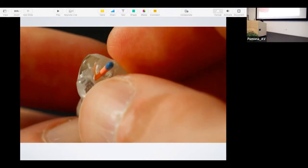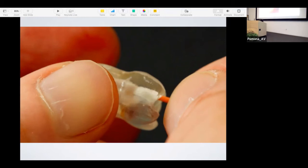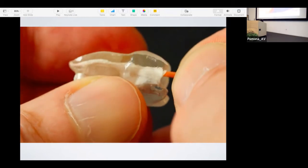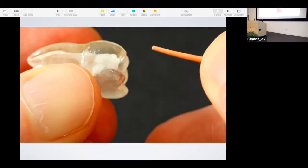It's gotten a little dramatic here in the video, but what do you see? It breaks off at the office. So that's how strong that seal is.